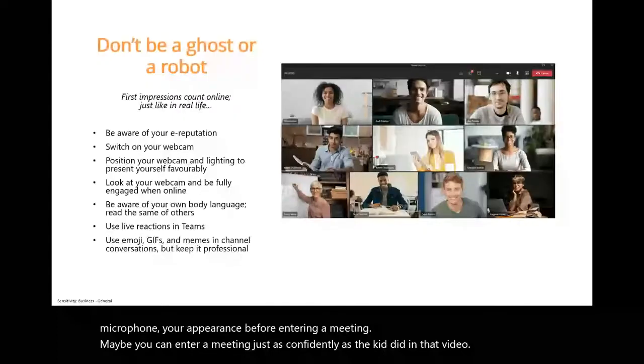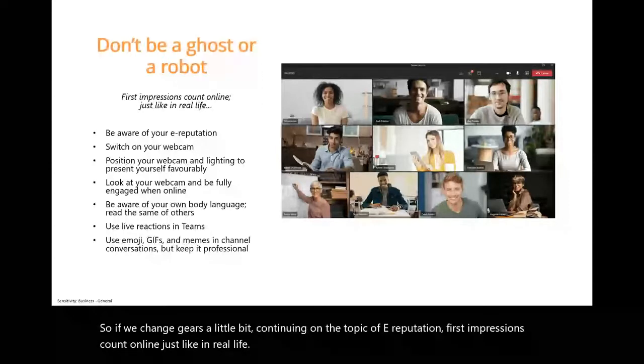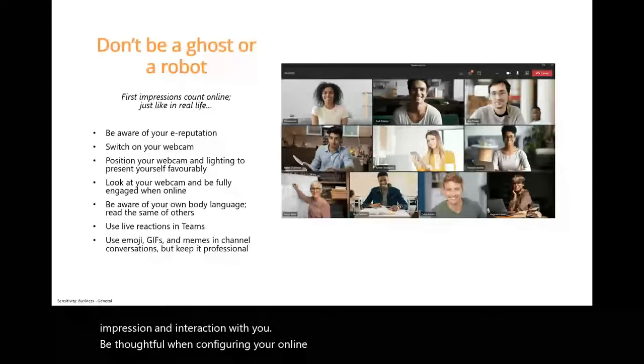So if we change gears a little bit, continuing on the topic of e-reputation, first impressions count online just like in real life. Don't be a ghost or a robot, just be you. Be aware of your e-reputation, your profile picture, your style of writing short text messages, your use of emoji, GIF, and other emotion indicators significantly influences others' impression and interaction with you. Be thoughtful when configuring your online persona, as it carries more weight than you might think.